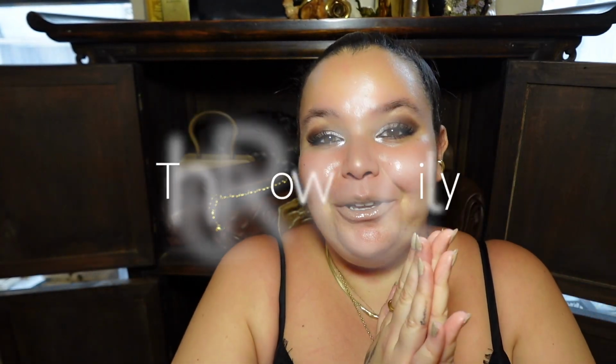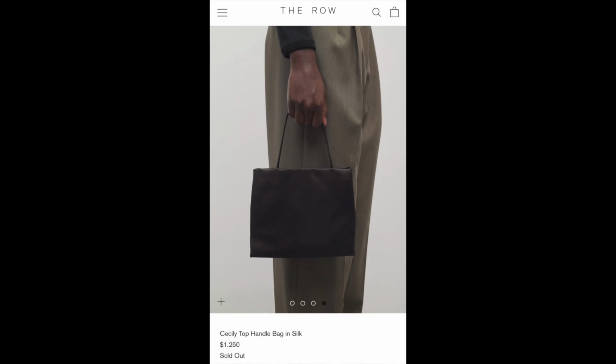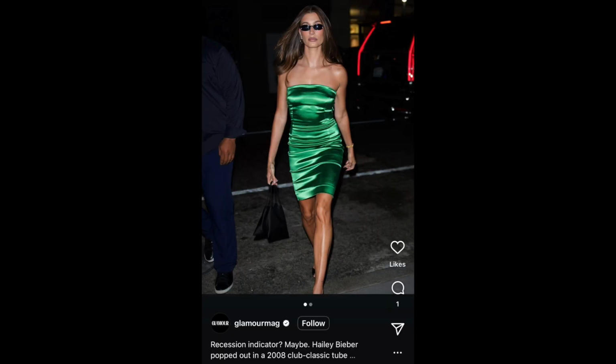I'm talking about none other than the Roe Cecily. Yes, the 2 different kinds, but have I even seen the smaller one out? Not out and about in the wild or in any paparazzi shots, but the larger of the 2 Cecilys with the 2 pockets specifically, I've been seeing everywhere in every single it girl, and I'm jealous, okay? I'm just gonna go ahead and say I'm jealous.